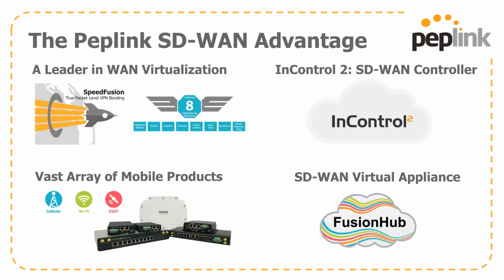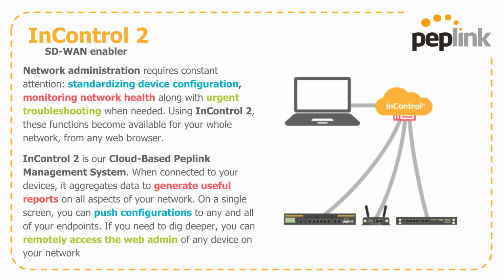We do have our traffic steering rules that we call outbound policy to take advantage of those connections. We do have a vast array of mobile products out there, cellular-based and otherwise. We do have our cloud-based controller here in Control 2, as well as our SD-WAN virtual appliance Fusion Hub. Control 2 bears another mention here. This is really kind of what brings us in as an SD-WAN enabler.